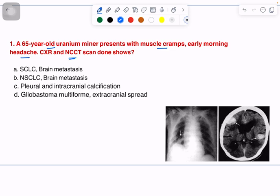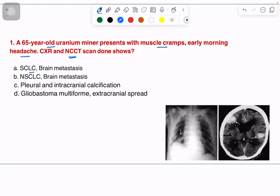In this particular session, I'll be discussing multiple choice questions on the topic of bronchogenic carcinoma. The first question is an image-based question. We have a 65-year-old uranium miner who presents with muscle cramps and early morning headache. A chest x-ray and non-contrast CT scan are done and shown here. What exactly is the answer?